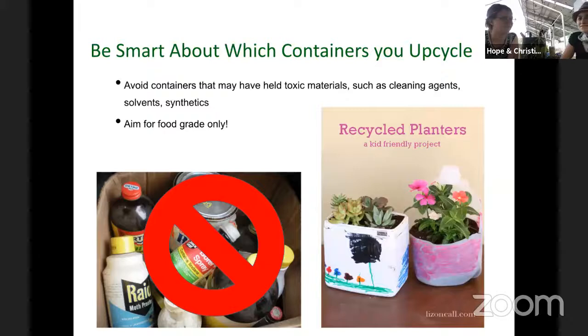Speaking of containers, you want to be smart about which containers you choose to upcycle. You can totally use anything that's a food grade container, like those big buckets of icing that you would get from a bakery. Those are nice. Or Kikkoman soy sauce containers, as I heard the other day. Any kind of food grade container is great.